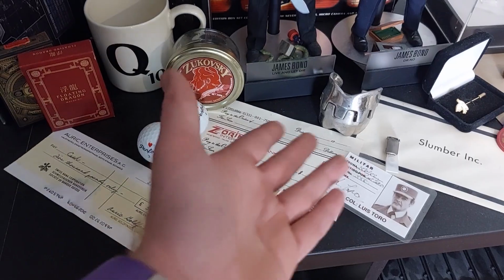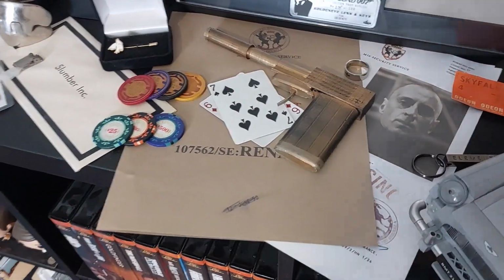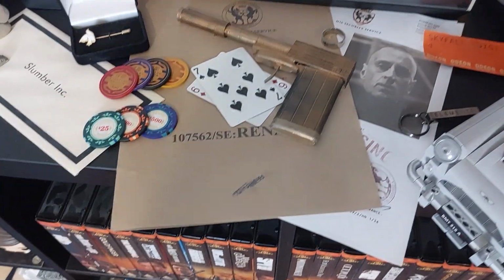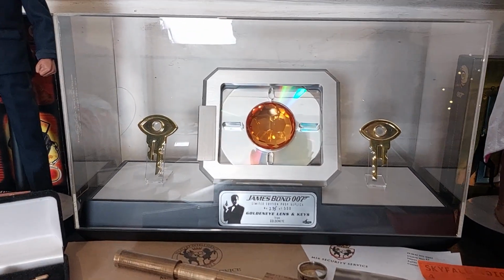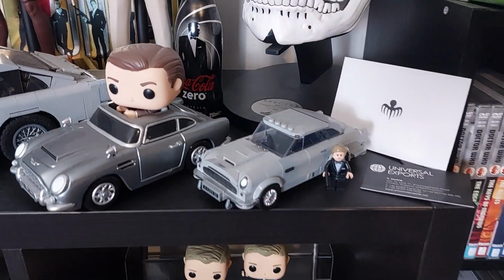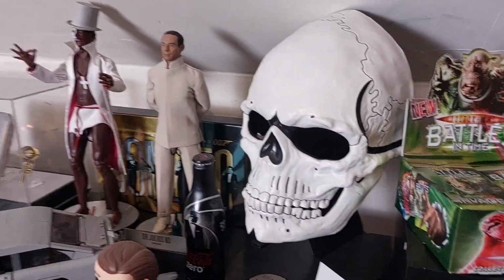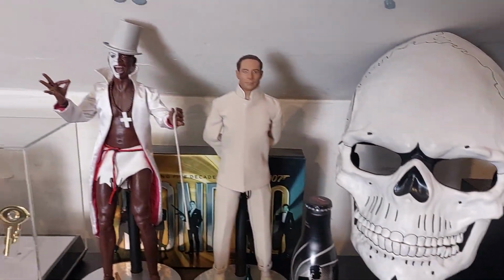Great, like they did these things. They're fantastic. They did some really good stuff, like this as well. The Renard, kind of, what do they call it? It's like a kind of profile thing. I don't know what you want to call it, but then obviously the GoldenEye, which I love. The Lego Aston Martin, Funko Pop Aston Martin, and the wee mini Aston Martin that they did with Lego as well. And then the Day of the Dead mask, which I love. I think it looks fantastic there.